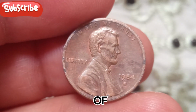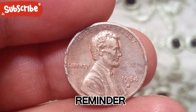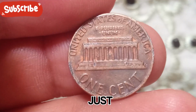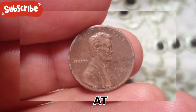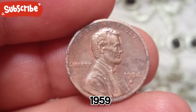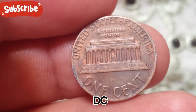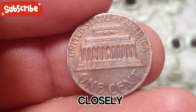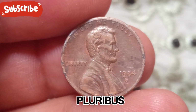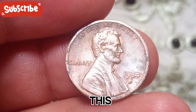On the obverse, or front of the coin, we see Lincoln in a profile view. Above his head, the word Liberty stands proud, a reminder of America's core values. The date 1984 is struck clearly to the right, and just beneath it sits the D mint mark, indicating it was minted at the Denver Mint. Flip it over, and you'll see the Lincoln Memorial on the reverse. From 1959 until 2008, this design featured the majestic columns of the memorial in Washington, D.C., with Lincoln's statue faintly visible inside if you look closely. The inscriptions read United States of America along the top, and the national motto, E Pluribus Unum, just above the memorial. At the bottom, it says 1 cent, but as you'll soon learn, this coin could be worth far more than that.